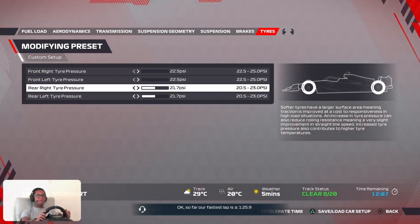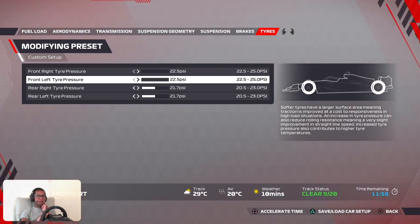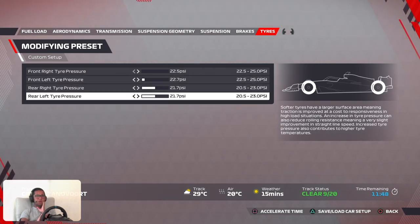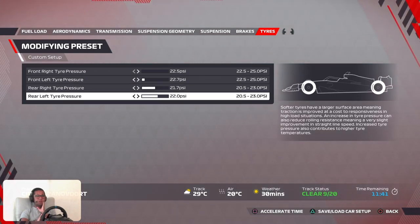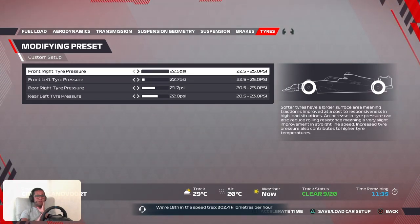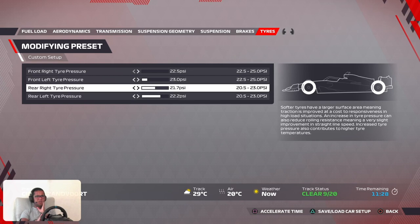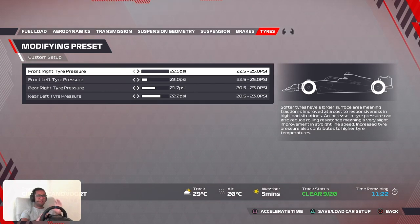Okay, so far our fastest lap is a 1:25.9. 1:25.9. So the left side is more worn, so I'm going to put a new one. Yeah, she's good. Left and trap 302.4 kilometers per hour. So a little bit less on the right and 2 points more on the left. I think this can do a balance.